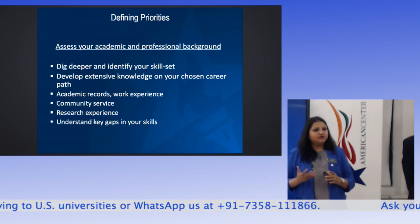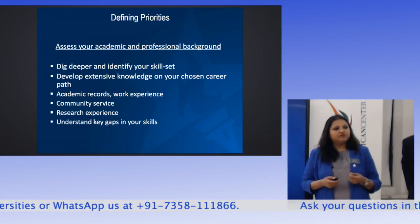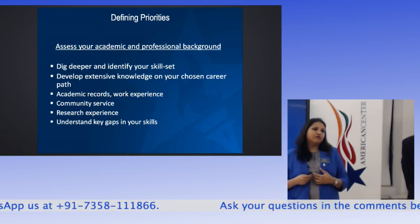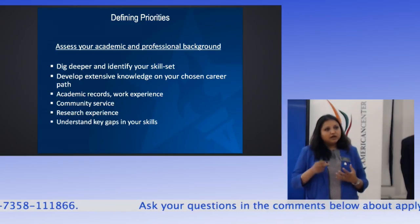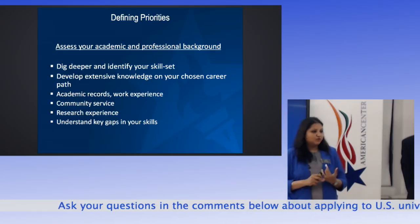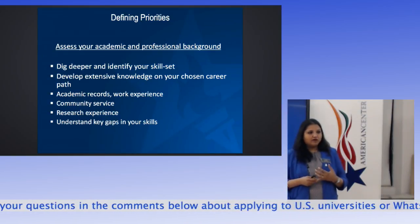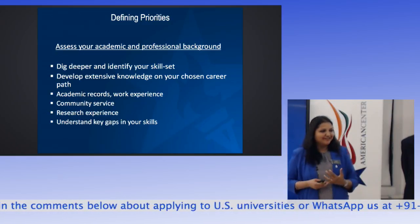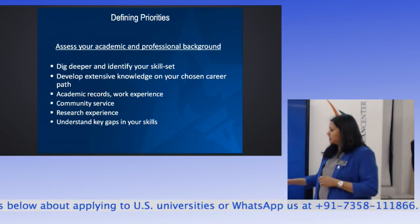Understanding the key gaps in your skills. When students are looking to study abroad, they are really looking to improve and gain expertise in something they really want to study. So it is important for you to understand whether this particular program would allow you to do so, whether you're really gaining something out of this program, or going back to the same point, or whether it's just a program that is very popular in the country, which happens a lot of times. So it is important to recognize this point as well.